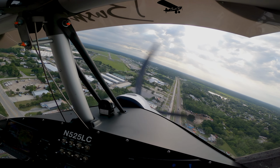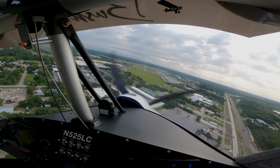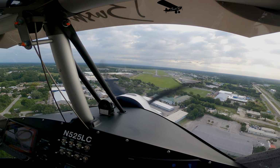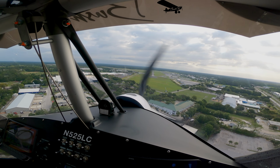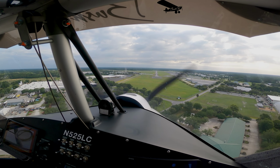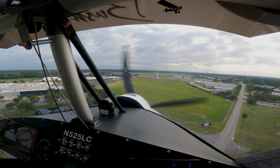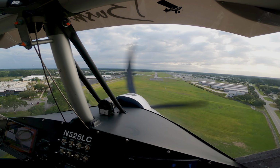That's better. Okay. Come down a little bit, we keep the pitch. Throttle back just a little. You're turning left base to land runway 5, final, traffic in sight. Looking at the stripes. Bit of power.